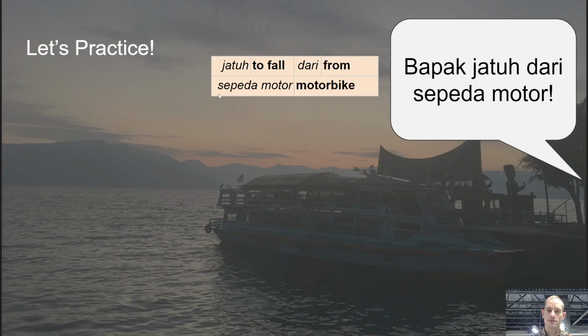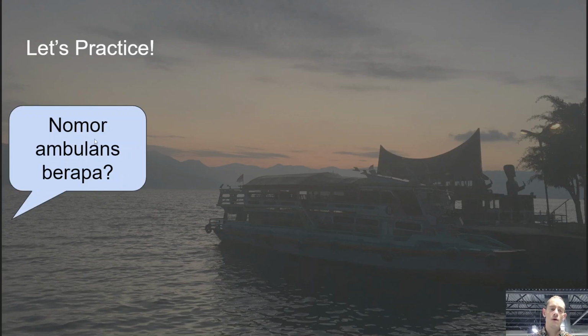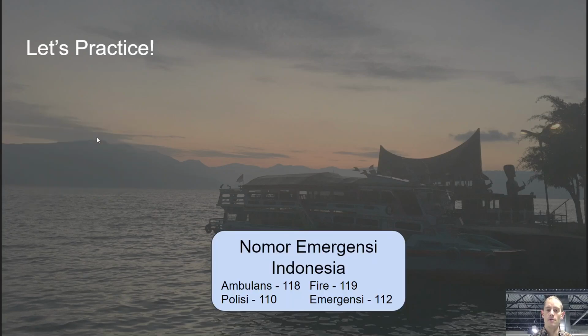Here are some words, just to make this more clear. Jatuh is to fall. Dari, from. Sepeda motor is a motorbike or a motorcycle. So bapak, my dad, or the man, or your host dad, jatuh. This is in past tense, because through context, we understand he fell, dari, from sepeda motor. Fell from motorcycle. Waduh, nomor ambulans berapa? That's the Indonesian emergency number. Okay. Nomor ambulans berapa?